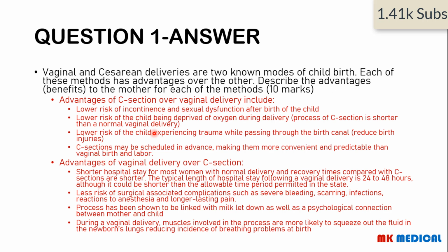So remember that they're telling you that you have to describe. A description is not merely stating something, but you have to explain in a bit more detail. The advantages of a cesarean section over vaginal delivery include a lower risk of incontinence. Remember that with vaginal delivery, there's a high risk of pelvic organ prolapse afterwards, a high risk of urogenital dysfunction and urogenital incontinence, and also a lower risk of sexual dysfunction after the birth of the child. That's the first most important advantage of cesarean section versus vaginal delivery.